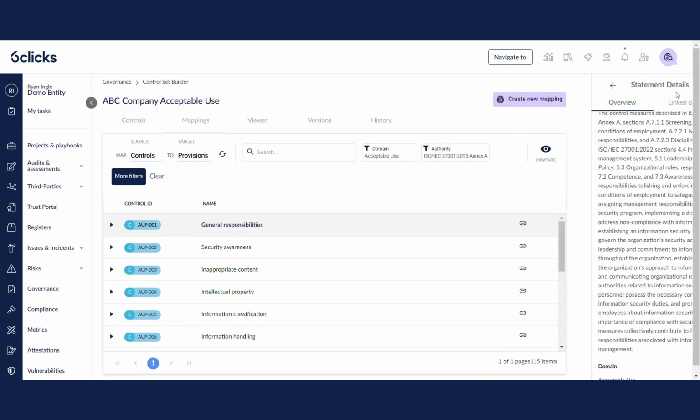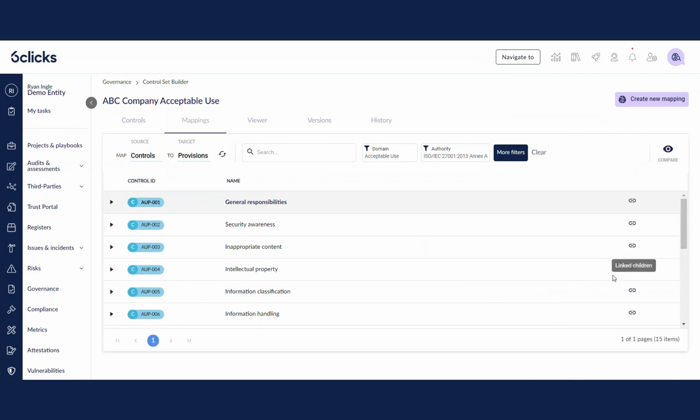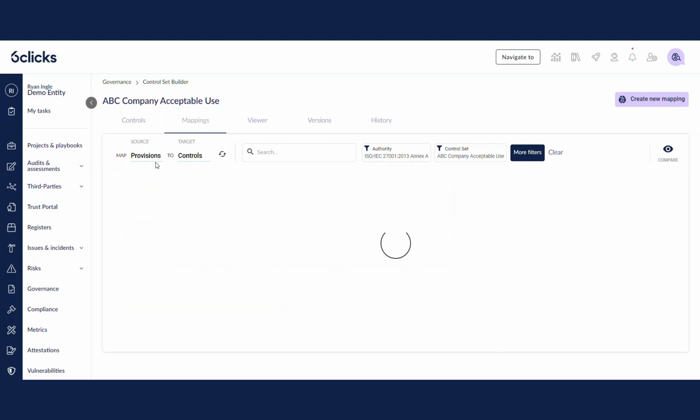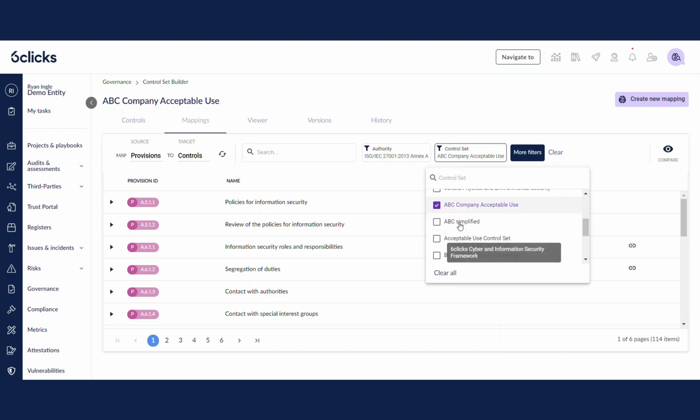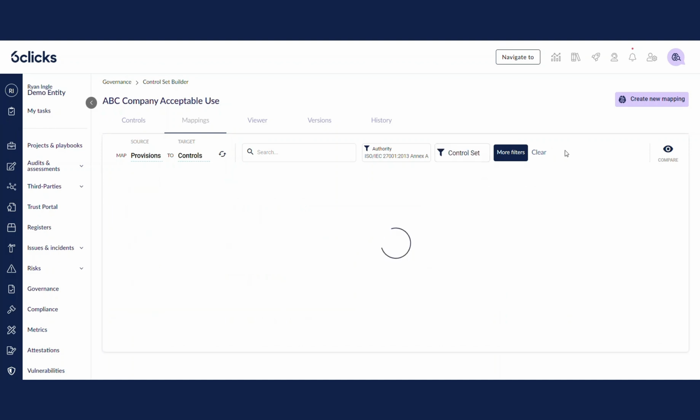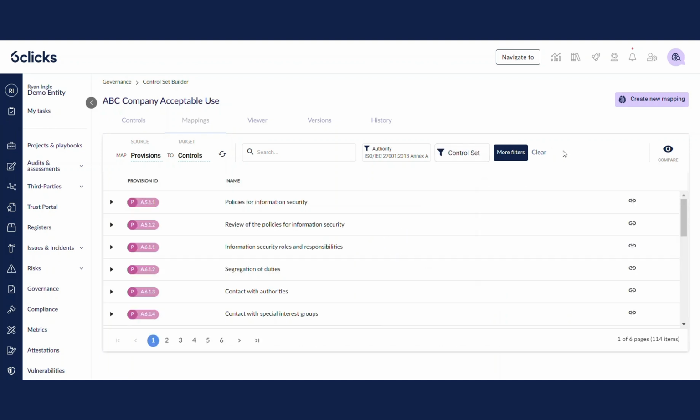Now, the cool thing is that we can actually identify gaps in our policies. We do that by switching the provisions to controls from source to target, so reversing that. Let's just keep that ISO 27001, so we're basing this off the ISO authority. We're going to remove the control set that we had previously, the acceptable use case. And now we can identify gaps in our policies based off this ISO 27001.